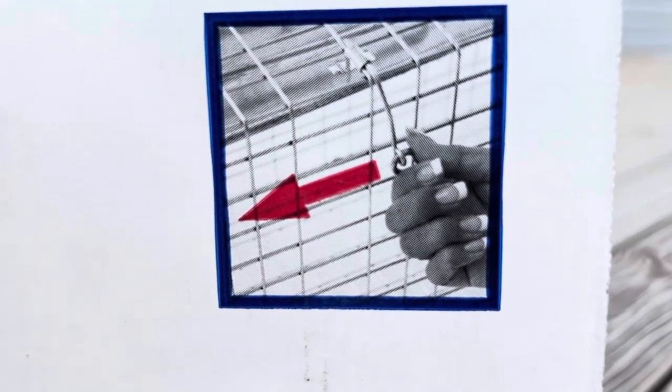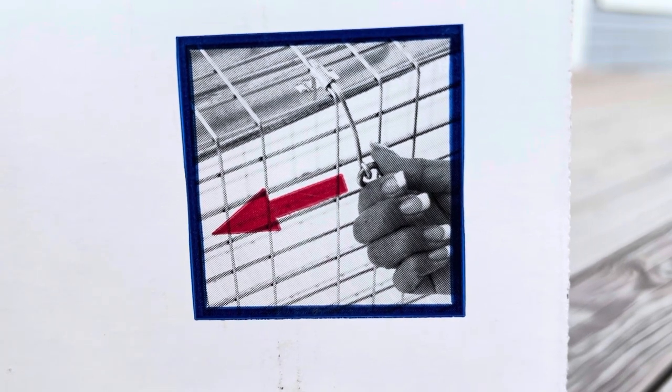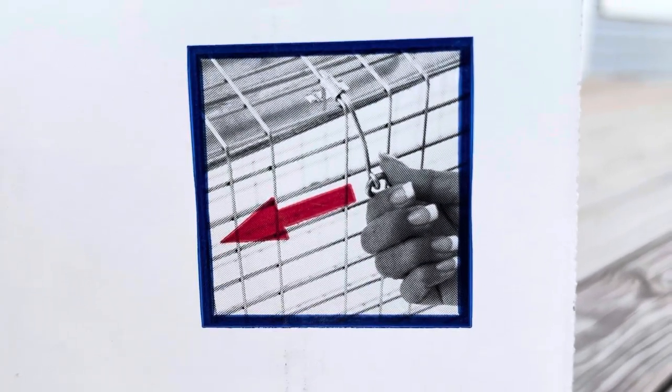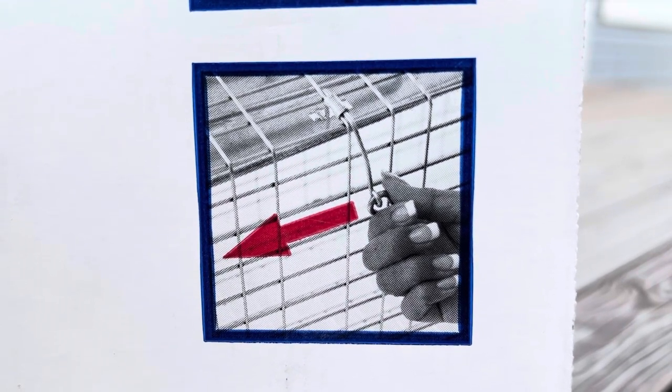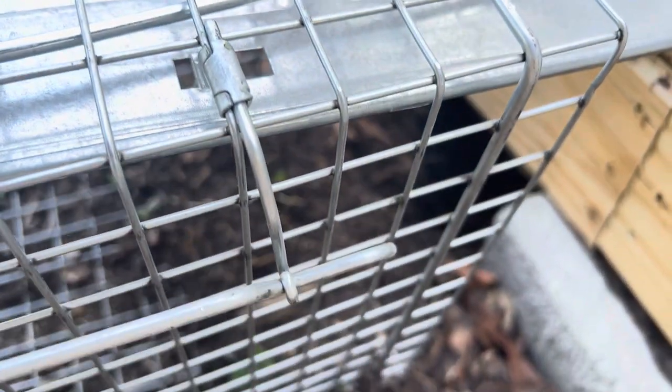And all they do is show this beautifully manicured woman's hand with an arrow facing the opening of the trap. So the directions say again, rotate trigger rod until trigger hook engages with the door. To show you on the cage, the hook kind of starts in there, comes out of the cage, and there's this long rod that runs the whole length of the cage. And then the hook is again at this end.